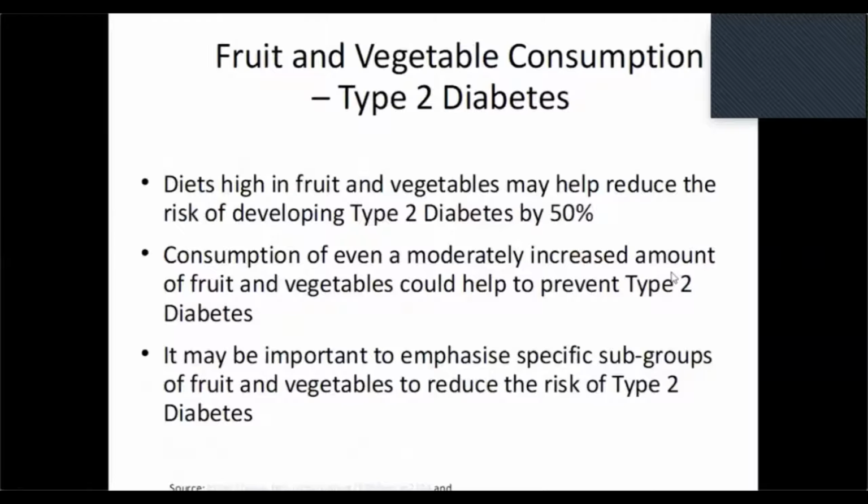type 2 diabetes. A 2020 study by Zheng et al., published in the BMJ, which included over 23,000 people, reported that diets high in fruit and vegetables may help reduce the risk of developing type 2 diabetes by 50%. The study concluded that consumption of even a moderately increased amount of fruit and vegetables could help to prevent the condition. Another 2020 study by Halvorsen et al.